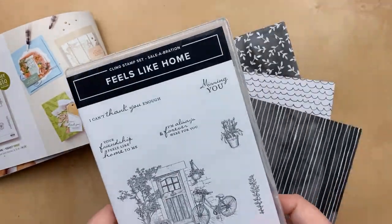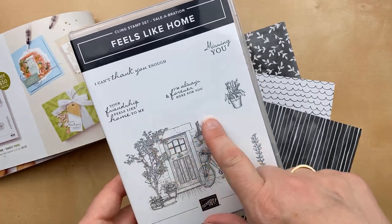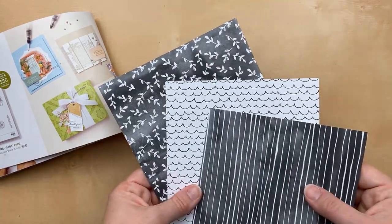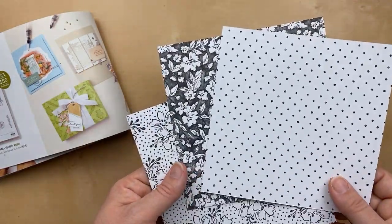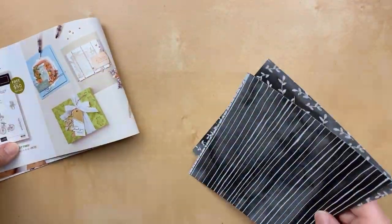This is a rubber stamp set, so you'll get great detail when stamping that, although I think I need to re-ink my black pad. Anyway, the beautifully penned paper is a 12 by 12 designer paper that is black and white. It's like watercolor black, so it kind of looks gray and white in some of the pieces.